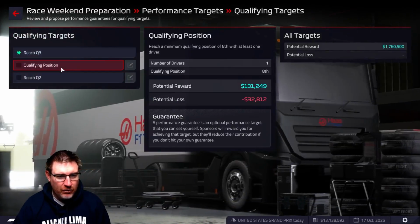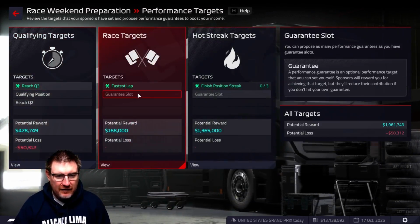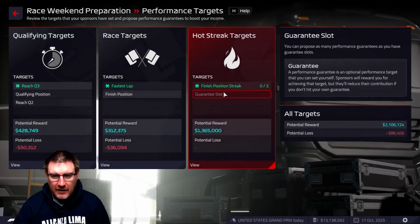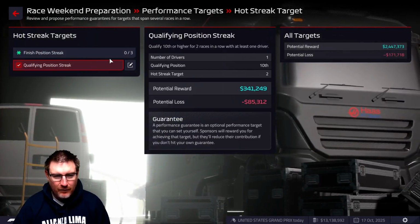Performance targets: reach Q3. That means we're going to do these other 2 as well then, if that's the target. Fastest lap, I never like to push for it. Someone in the top 8, I'd like to think so, Logan. And let's go with a qualifying position of 1 car in the top 10 twice.